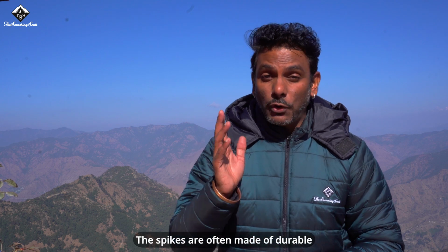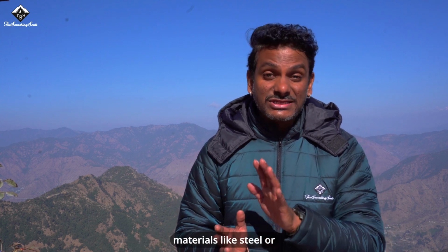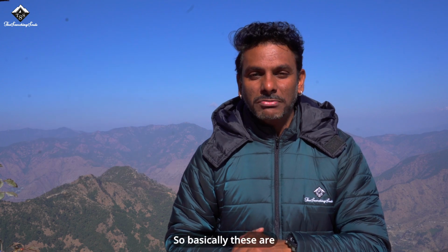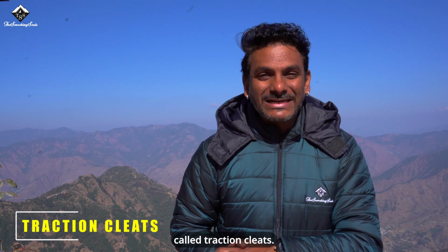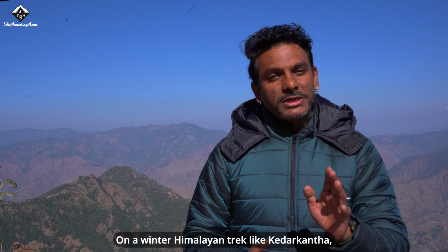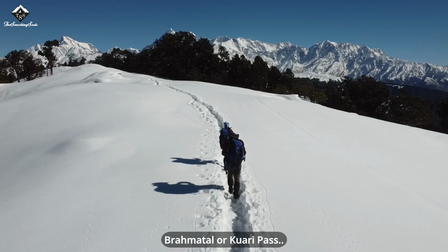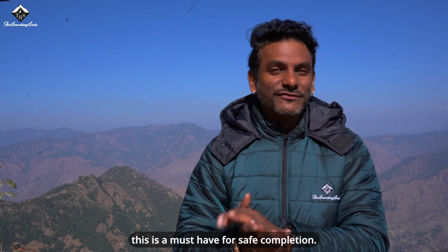The spikes are often made of durable materials like steel or tungsten, designed to withstand harsh environments. So basically these are called traction cleats. On a winter Himalayan trek like Kedarkantha, Dayara Bugyal, Brahmtal or Kuari Pass, this is a must-have for safe completion.